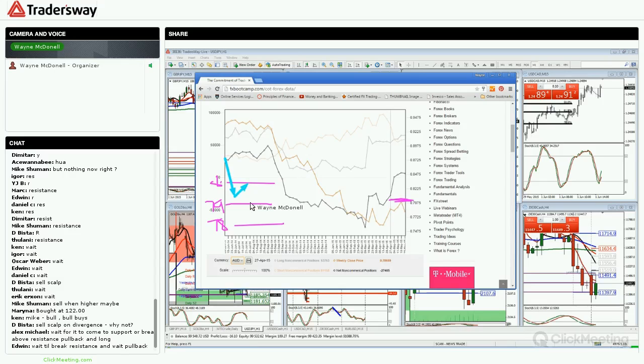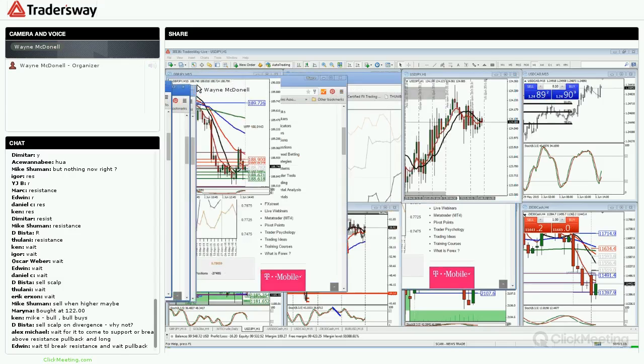Sell, sell, sell! Then it went below 79, then came back to 79. Sell, sell, sell! Then it broke below 78, came back to 78. Sell, sell, sell! I mean, it just did that over and over again. 3 pips, man. You could decorate your man cave with those pips.